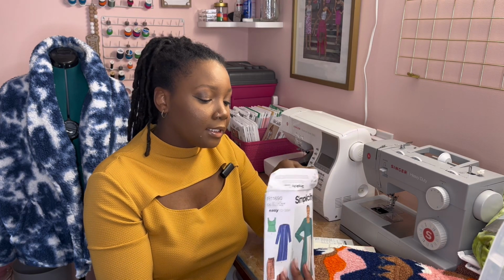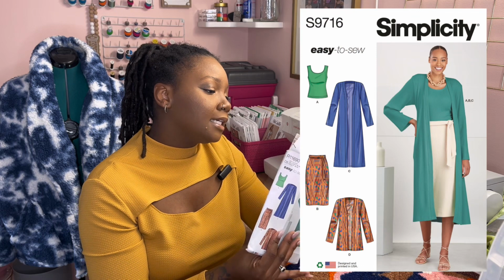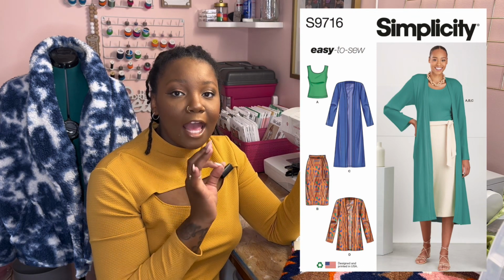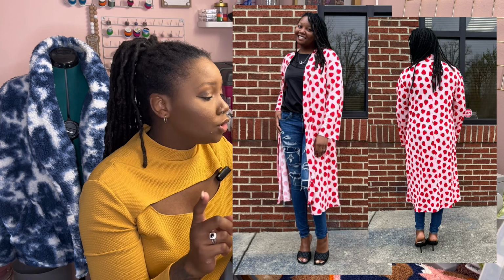And so I thought it would be perfect for a cardigan, revisiting another pattern that I recently sewed. This is Simplicity $97.16. And last year I had a beautiful strawberry knit fabric that I got from Hobby Lobby. Hobby Lobby still has it as well. And I did view C.